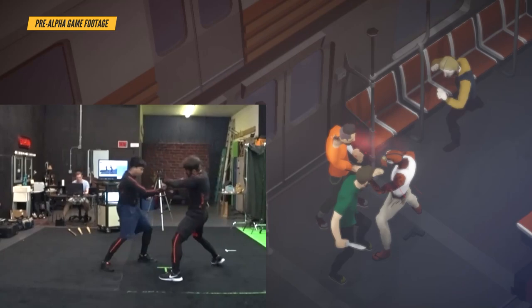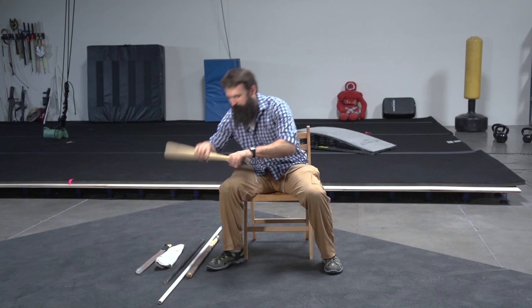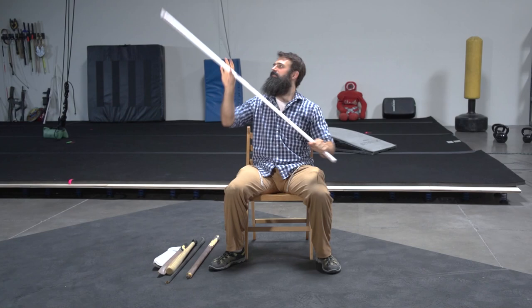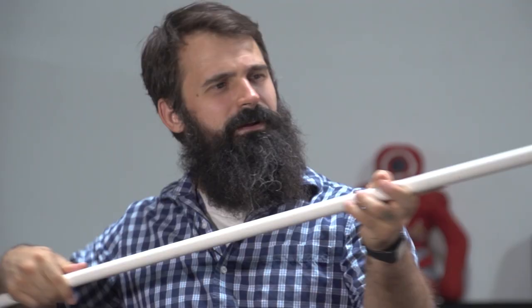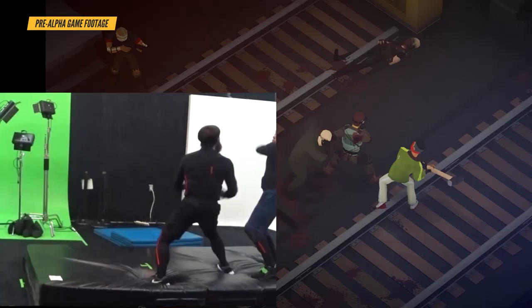But we actually used 8 different weapons when we were capturing the weapon combat in the game. One of them is the baseball bat, which is a foam bat. It still hurts, but we have a machete here. This is what we used for the pool cue and all the long weapons in the game. Crowbar. I think this was for the sledgehammer because this is kind of heavy.